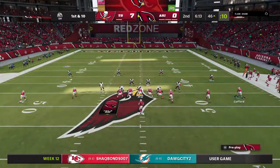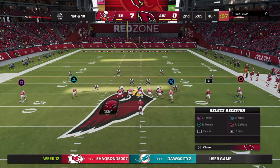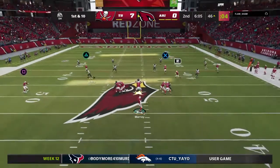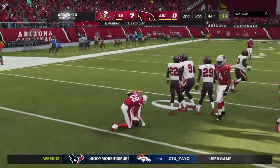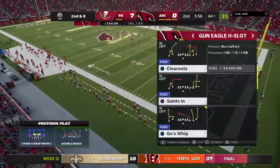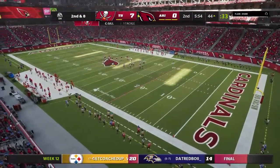Here's another 1st and 10. To throw, it's Murray. Throw taken in by Taylor, left side. He won't find a ton of space following the display of power as he's down just inside the 45. That catch good for only a couple.